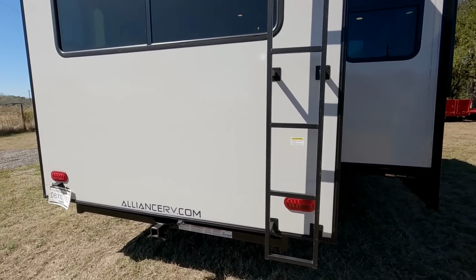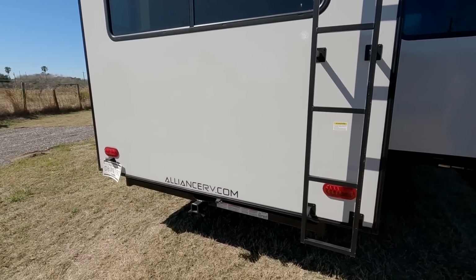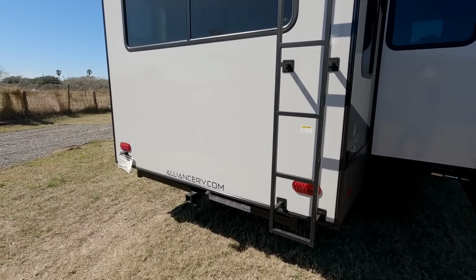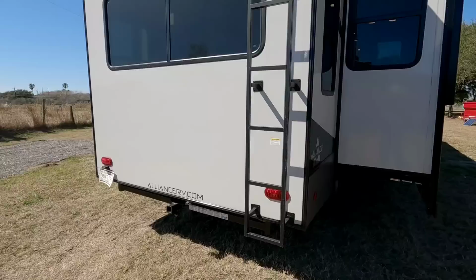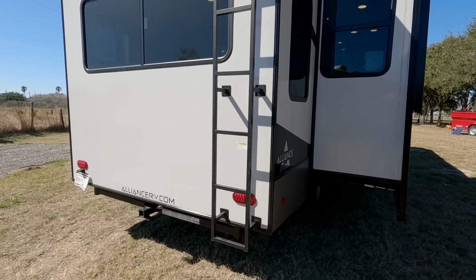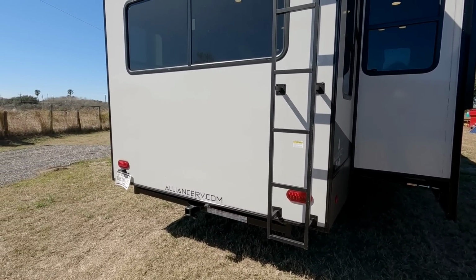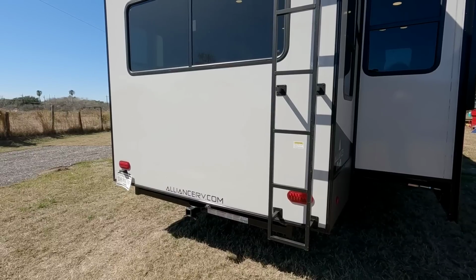So there's no bumper on the back. This is not unique to Alliance, but Alliance has decided to not go with the 4-inch tubular bumper on the back. A lot of folks would put their sewer hose in there. That's why you have the sewer hose holder underneath. Right. I prefer the bumper. I do, only because it does add a little bit of protection in the event you bump something in the back.